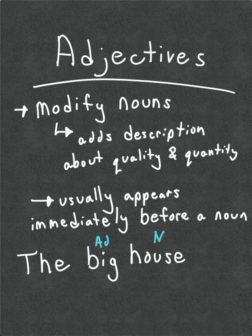Today we are looking at adjectives. Adjectives modify nouns. And when we say modify nouns, all that really means is we're adding descriptive words to our text, and we are adding on some quality and quantity factors to our noun. In English, the adjective usually appears immediately before the noun, as in the sentence, the big house or the huge house. In this case, big modifies the noun house.